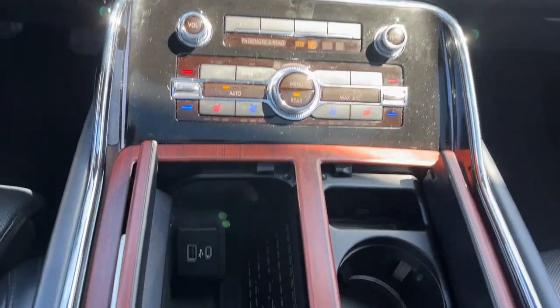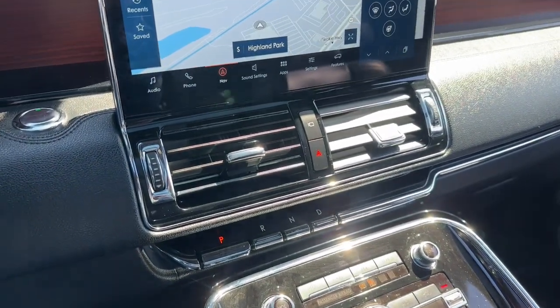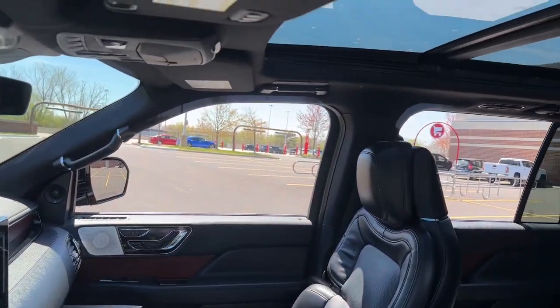Feel relaxed and ready for even the longest road trip and the ultimate expression of three-row SUV luxury. This Navigator L is waiting just for you. See for yourself when you take it out for a test drive.